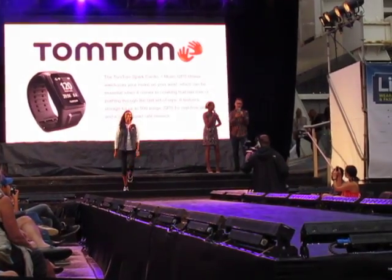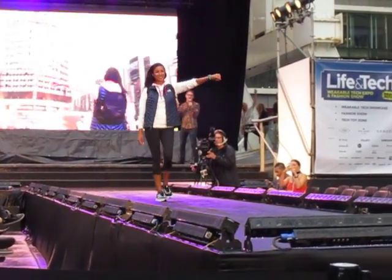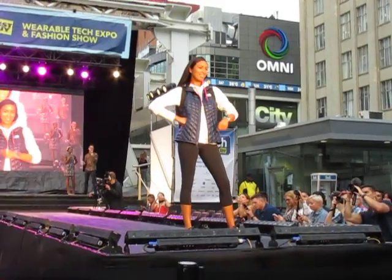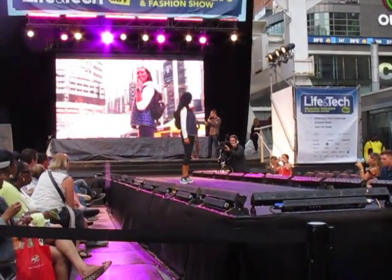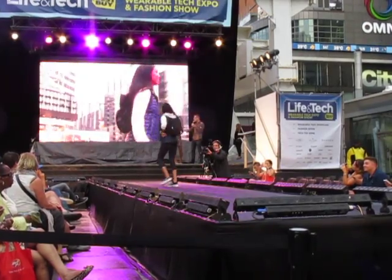So this is the TomTom Spark cardio and music GPS device. You might know TomTom because they're maybe in your car. They're really well known for GPS, and that is one of the main features of this fitness watch. It means that it's going to track where you ran, and also you can jam-pack up to 500 songs right on your wrist. So you have the fitness tracking, you have the GPS and your music. You don't need anything else for your run.